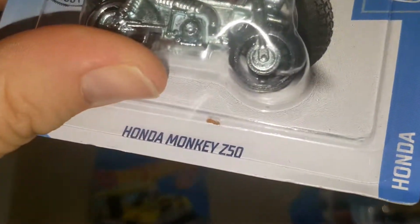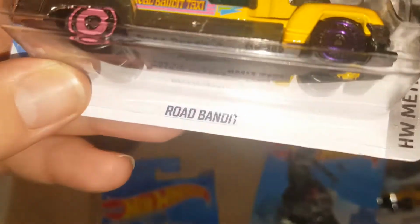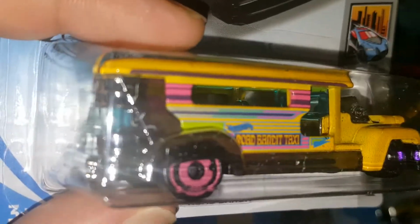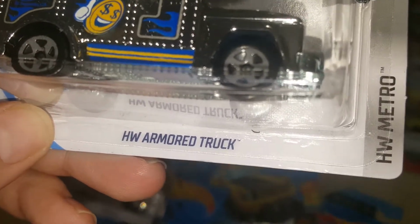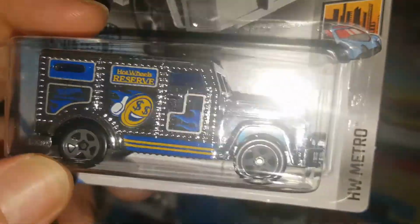Next one is from Honda Monkey 250. That was a pretty cool bike. Next, Road Bandit. Pretty cool bus. Hot Wheels Armored Truck. Thought this one was awesome. Pretty cool. Gotta crack that open.